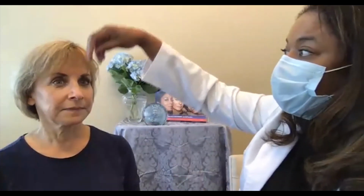Really quickly before we go into this, because I know we're going to talk a little bit about Botox Cosmetic as well. Botox Cosmetic is an injectable product that is used for dynamic expressions of the face. It is used to correct dynamic frowns, forehead lines, and lines around the eyes, or the crow's feet. We are going to be talking about these in combination today for this particular model.